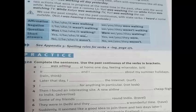Let's move to the form. Verb to be in the past, plus verb plus -ing. It was walking. They were walking. With the negative form, wasn't walking, weren't walking. With the question form, was he or she or it walking, or were we or you or they walking?